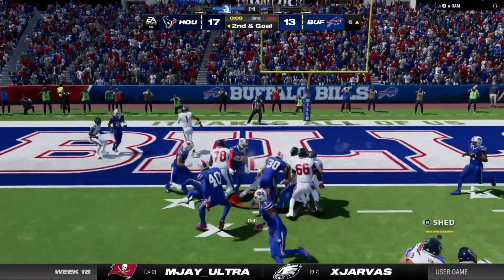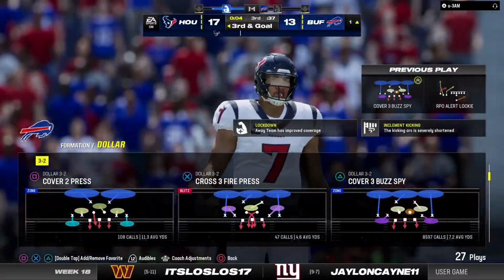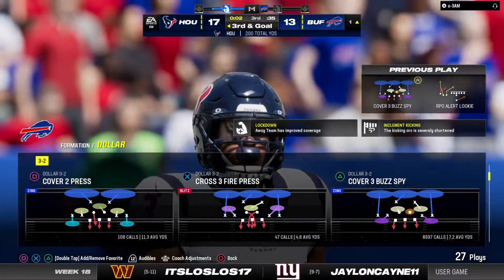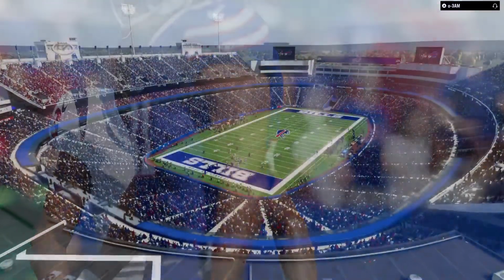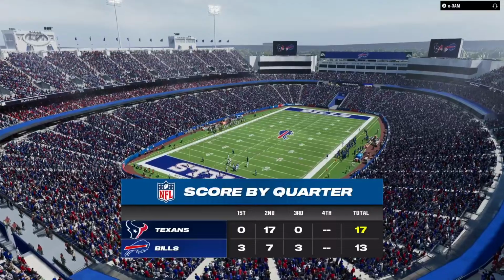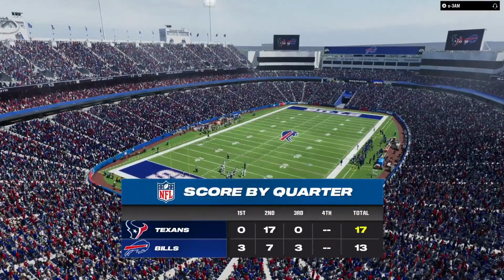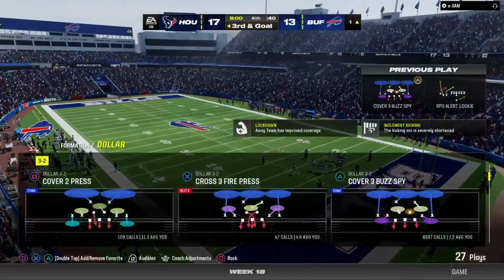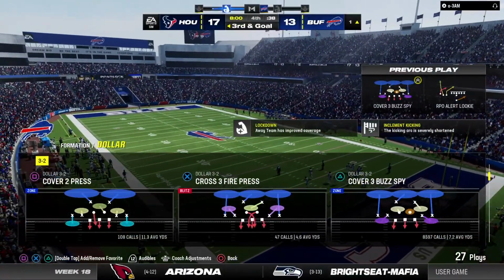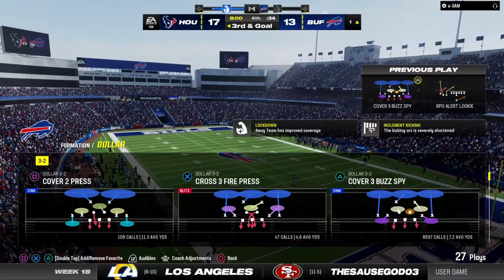Caught on the slant. The catch good for 6 yards, but now it's 3rd and goal. 1 quarter remains here as the regular season starts to wind down. This is the National Football League on EA Sports. Back now in Buffalo. It's the Texans in control of the football and leading this game as well as we start the 4th.